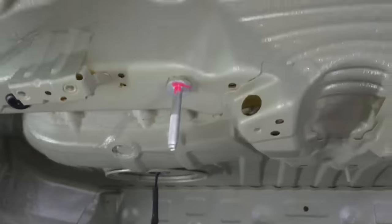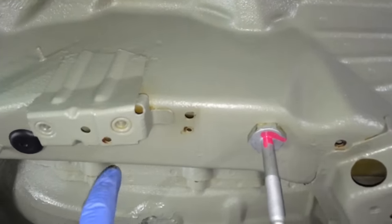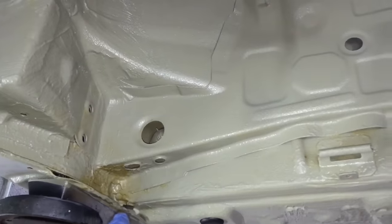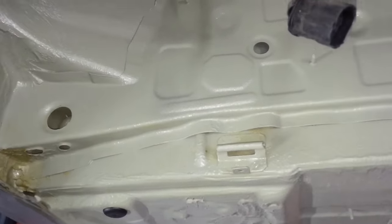So what I should say is we've done the cavity wax, which you can just see old pieces of cavity wax just starting to come out of the fluted areas, but all that's been wiped down so that we haven't got any excessive dripping. We've also done a lot of heavy cavity wax in the corners near the jacking points, which we're actually going to leave there. So they look dirty, but that's an amber cavity wax.